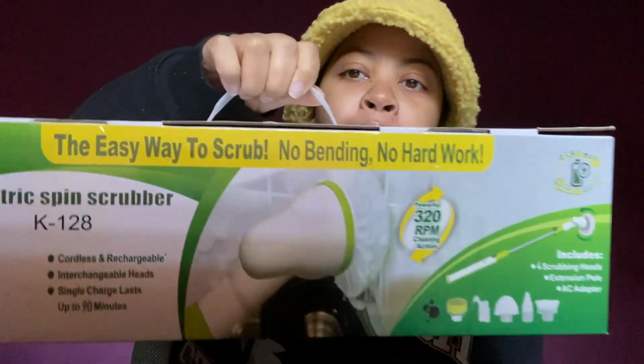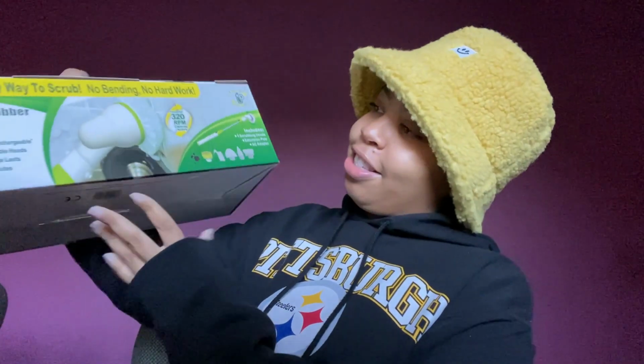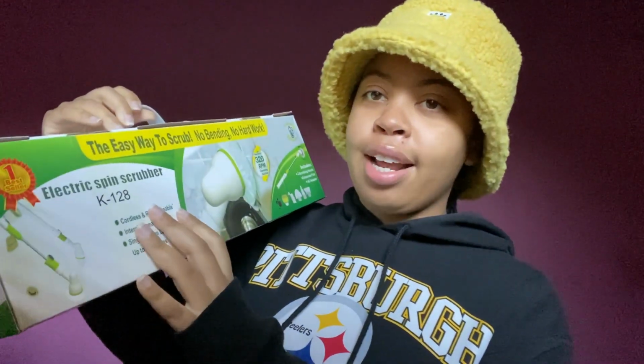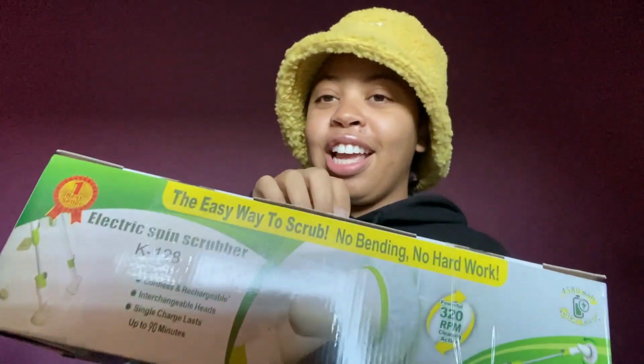So I picked up this bad boy. This is a scrubber. This is an electronic spin scrubber. It's still in the box, as you can see. I literally have not even opened this box, but it is cordless and rechargeable. It has interchangeable heads, and a single charge lasts up to 90 minutes.